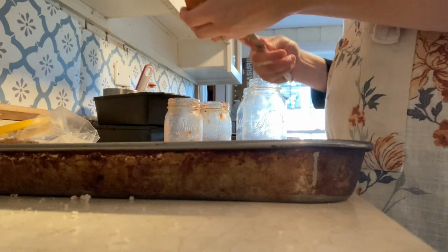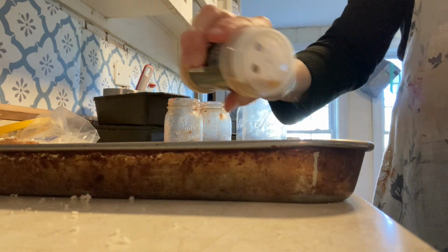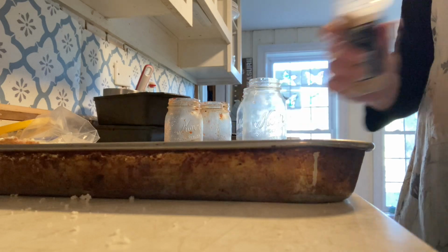I'm preheating the oven to 400. We're going to go ahead and sprinkle some garlic on. We're not going to put them in the oven quite yet. We don't want to put them in until the rice is almost done.